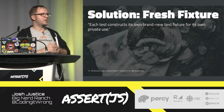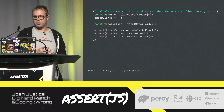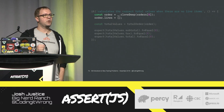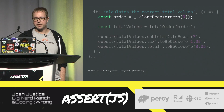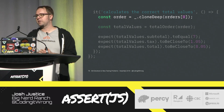We can use any of those fresh fixture approaches we looked at earlier, but in this case, the simplest one would actually just be to clone the data. We can just take in orders at index 0 and then do a deep clone of it so we have a totally unique copy. If we mutate it, it's not going to touch anything else. We could actually go over in the case where we don't need to modify it and still clone it. You don't need to, because right now we're not modifying this data.